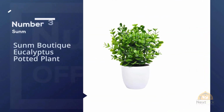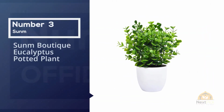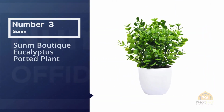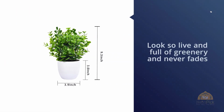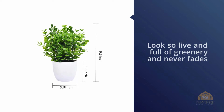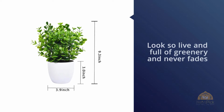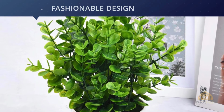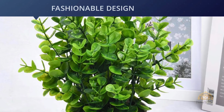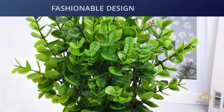Number 3. Sunim Boutique Eucalyptus Potted Plant. Sunim Boutique Mini Artificial Eucalyptus Plants look so live and full of greenery and never fade! All in all, it adds some life to the room and doesn't require any maintenance. Sunim Boutique Eucalyptus Potted Plants greatly meet your decor demands without season limitation.